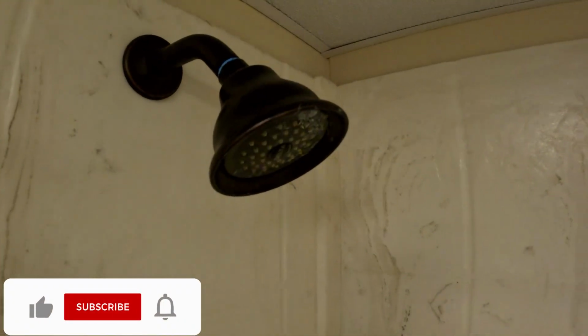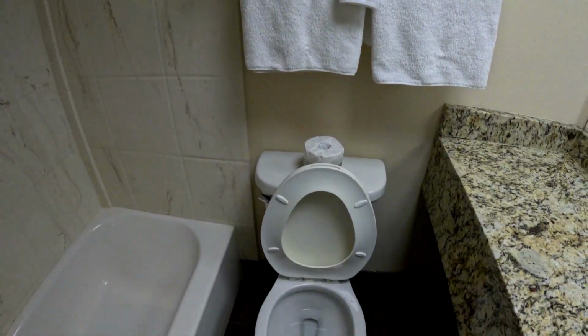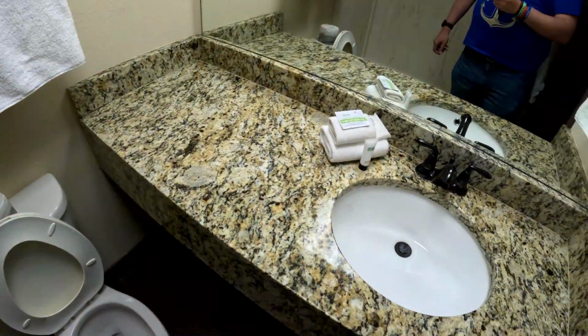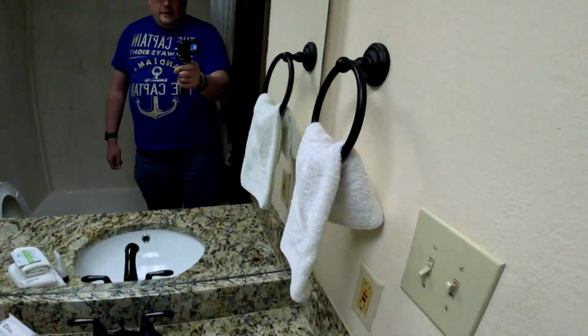So they do have a bathtub you can take a bath in. They also have a shower. It's not a movable shower head. It's permanently fixed up there, but that's all right. They do have paper towels. They do have a nice toilet area, and they have 1 sink in here. So I got a sink here and a sink there. So pretty cool. And a huge mirror, towels.